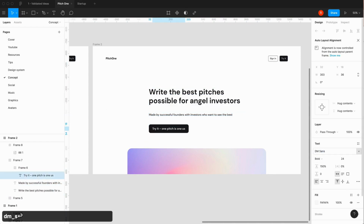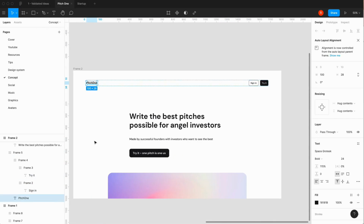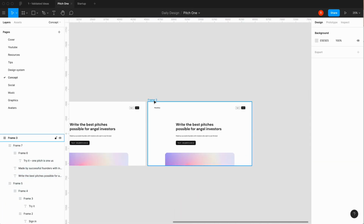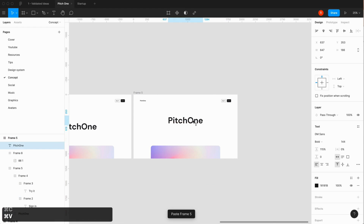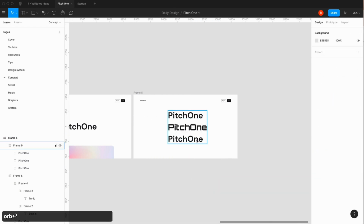Another one is, you can see there, DM Sans. It's just so clean. You might not have seen this before, you probably have, but sometimes fonts that you haven't seen before appear fresh to you. So the next choice I'm going with, you can see Pitch One is just so clean. And here I'm exploring the different fonts.